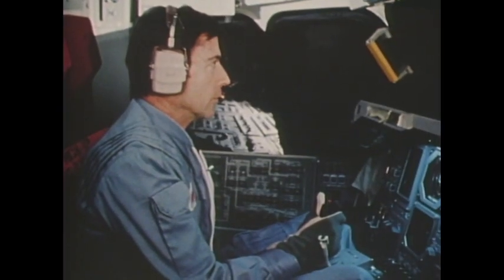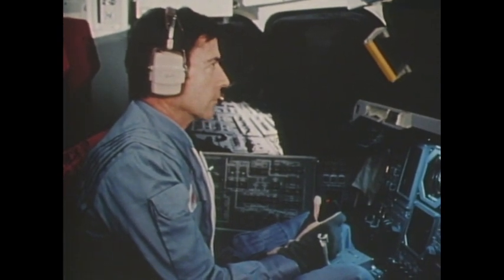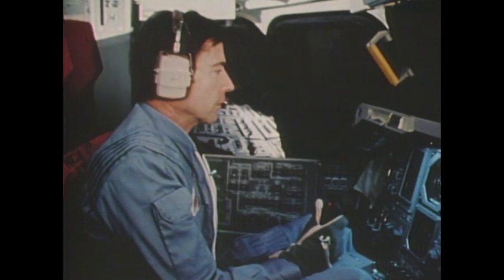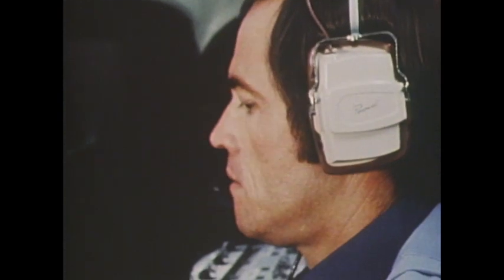47-year-old John Young, veteran of 2 Gemini and 2 Apollo space flights, will be commander for the first manned shuttle mission. Here, he practices making landings in a space shuttle simulator at the Johnson Space Center with Robert Crippen, the 40-year-old astronaut who will fly with Young as pilot.